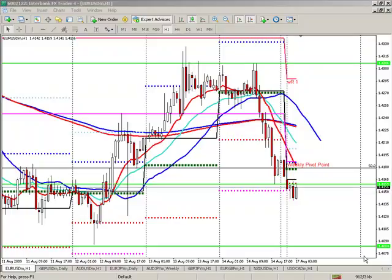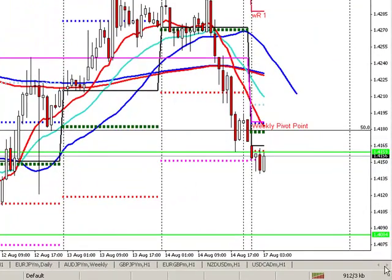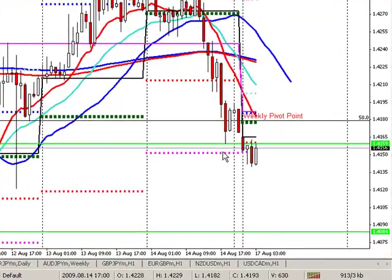Let's have a quick little look at what's going on in the euro dollar. We've got a nice little situation where the euro dollar, pound dollar, and also the yen pairs have broken their Friday highs and lows, and they've given us a little start on the Sunday night trade.